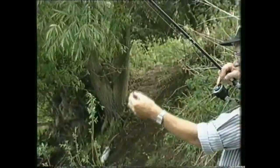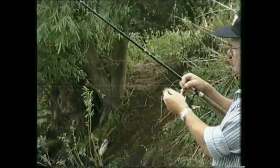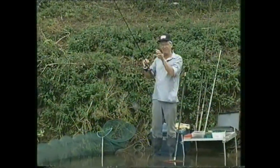When it's down the river, in this particular case the river's about 10 foot deep, that angle there, by playing with the line on that point there, I can make the meat dance. It's a cat and mouse business.